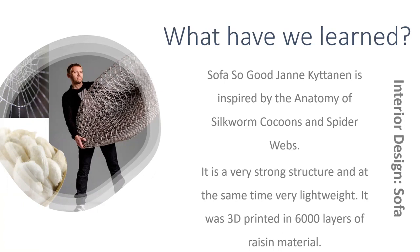It is also a 3D printed product, and it has used about 60,000 layers of resin material, which makes it very, very strong. The more the layers, the stronger the product, but at the same time, very light.